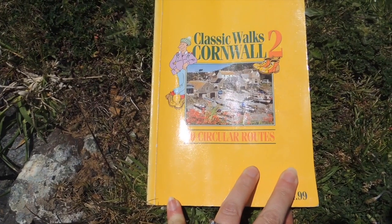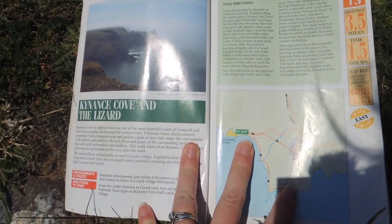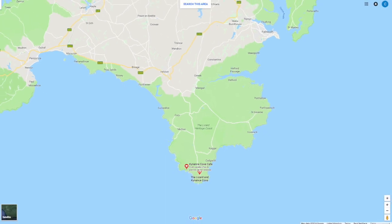Our walk today comes from Classic Walks Cornwall 2, 60 circular routes. It's number 13, Kynance Cove and the Lizard. Kynance Cove is on the Lizard Peninsula, near the Lizard.